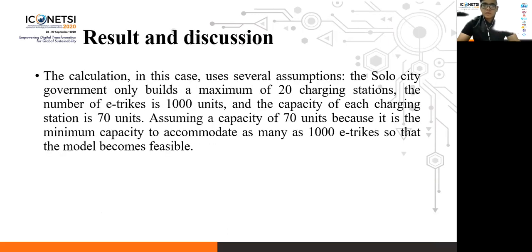So, the result and discussion. The calculation in this case uses several assumptions. The Solo City government only builds a maximum of 3 charging stations. The number of e-trike is 1,000 units, and the capacity of each charging station is 70 units. Assuming a capacity of 70 units, because it is the minimum capacity to accommodate as many as 1,000 e-trikes so that the model becomes feasible.